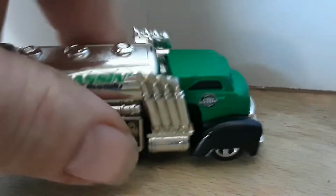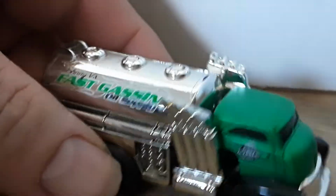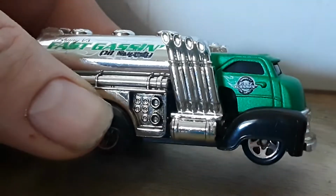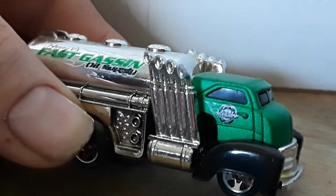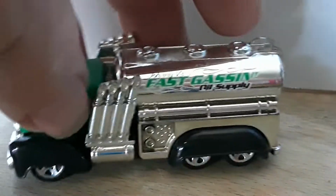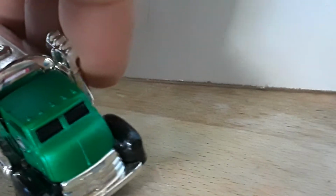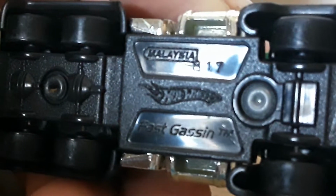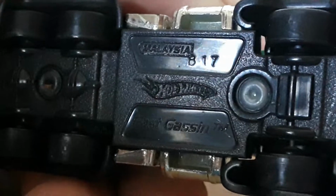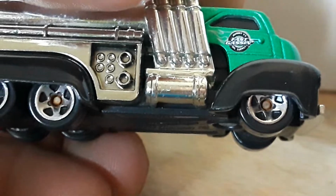Oh, looks like we have another one. It's also Johnny V's Fast Gassin oil supply. This also has the flame on the door. A date code of B17, so this one's a little older. Not bad, not bad. Let's see what we have here next.